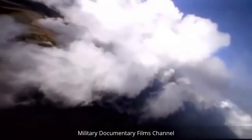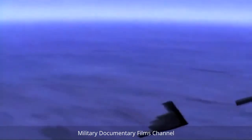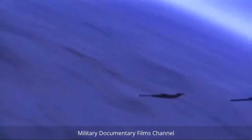Cold spring morning on March 24th, 1999, in the skies over Yugoslavia, two B-2 stealth bombers are about to penetrate enemy airspace for the first time.